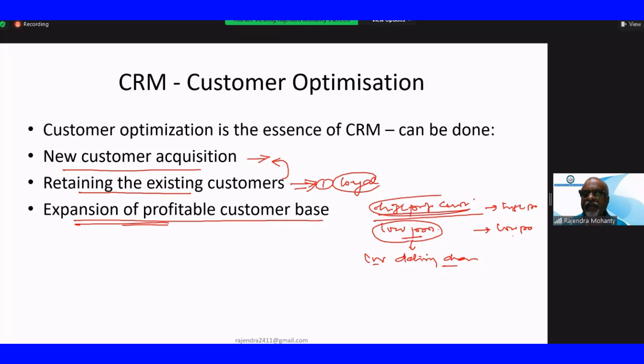For high profile customers, those bringing high profit to the bank, a personalized channel can be created to give them personalized service, because our aim is to retain them so that they will have a longer duration of relationship with the bank.